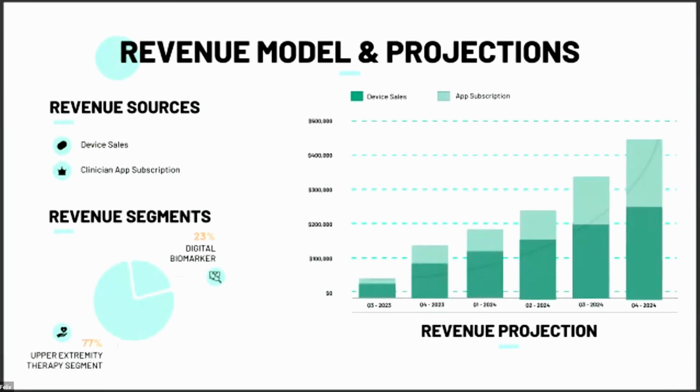So our revenue model, like I said, device sales and the subscription model for the clinicians. We're focusing primarily on that upper extremity therapy market segment, and then also the digital marker space. And then as we're growing, you'll see that the distribution there between the subscription model increases over time, moving away from device sales and more towards the subscription.